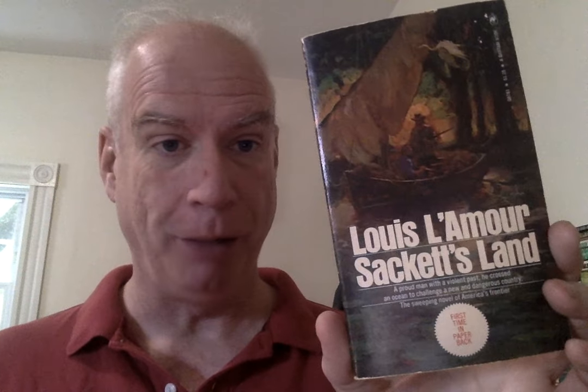Okay, we have Louis L'Amour, Sackett's Land, which I read when Mark Richardson, I think, was doing a Louis L'Amour Sackett journey. I read Sackett's Land, and then I wanted to find this mass market paperback with this particular cover. Really, really enjoyed Sackett's Land.